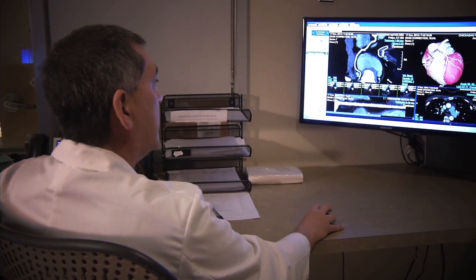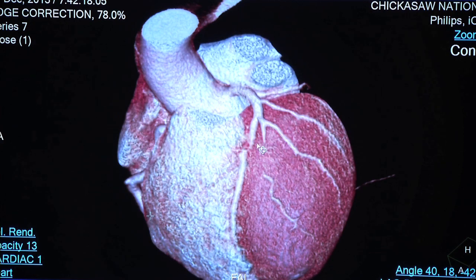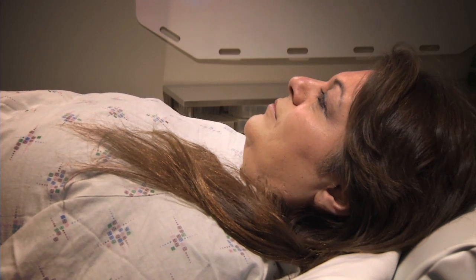Dr. George Chrysant is a cardiologist. At the Chickasaw Nation Medical Center, he's part of a team that works to detect heart disease. This is the outside three-dimensional picture. The Chickasaw Nation Medical Center has a new cardiac program.